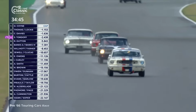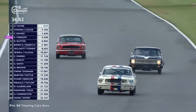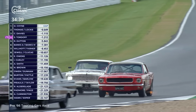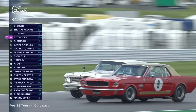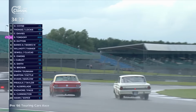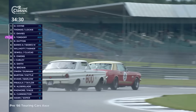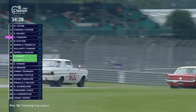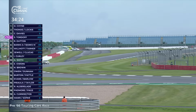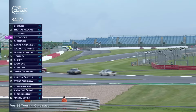Plenty of time to go, 35 minutes still to go in this classic race, and Tordoff beginning to attack a little bit more. Having a look down the inside into Stowe, I expect Craig will be happy to go around the outside, because there's still plenty of grip on the outside there. You can see it's slippery on that inside line. Normal dry line, of course, but you get the rubber laid down there, and when you've got this dampness, it makes it far more slippery.